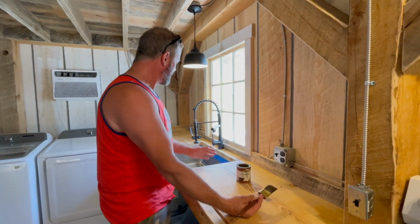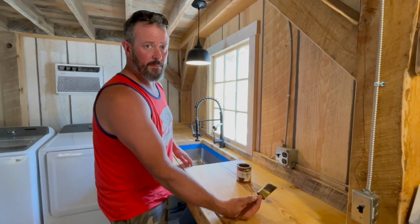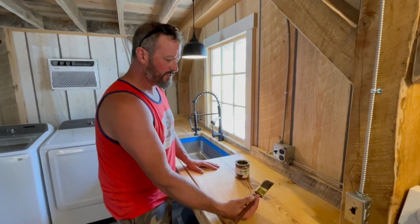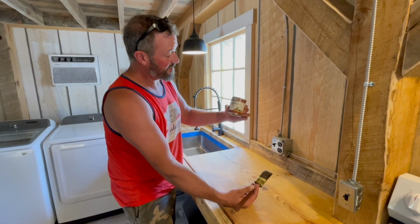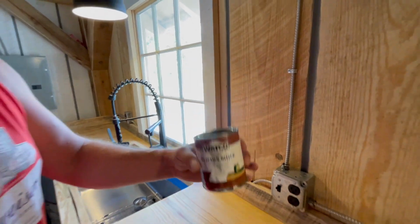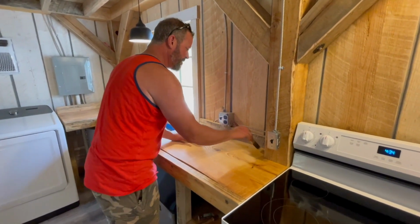It performed really well. We had an undermount sink in our other home, just like this, and it really showed no water damage, swelling, any of that stuff around the perimeter on the inside. The countertops themselves were great. I can't speak highly enough about this stuff. It's pretty expensive, 15 or 16 bucks for this little pint, but it's worth it.